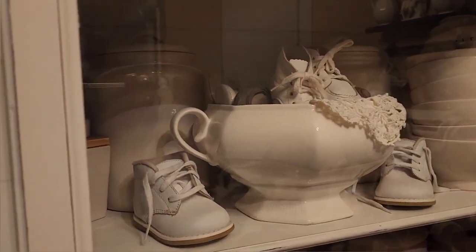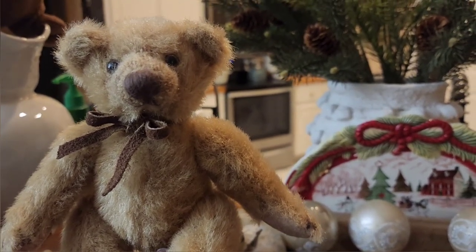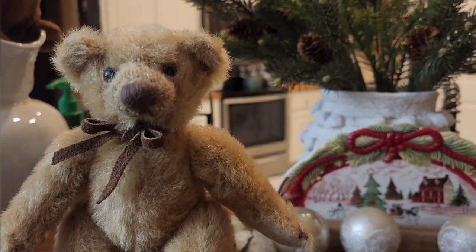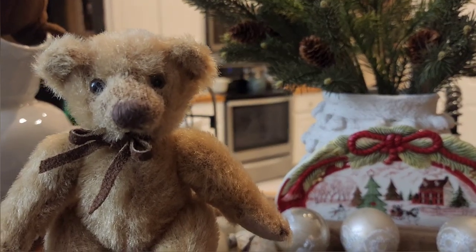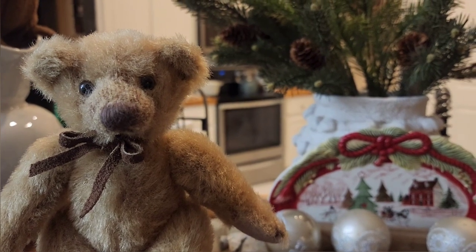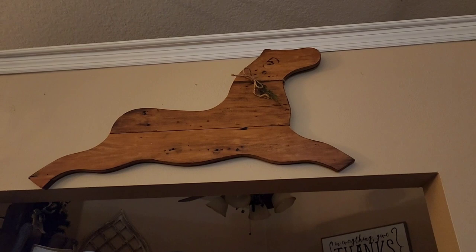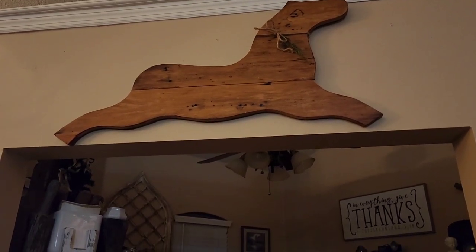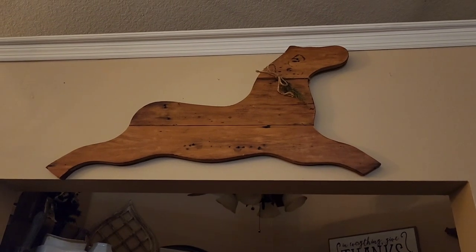So this is the next thing I got at the antique shop. I don't think he's really that old, but I think he's made to look old. He was $5. It's just a little Russ primitive bear, and I just think he's gorgeous. Okay, y'all, I cannot remember what the other thing was that I got at the antique store. I might find it, but I also wanted to show y'all this.